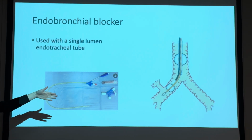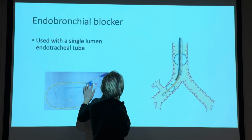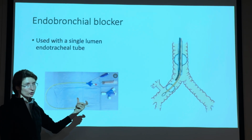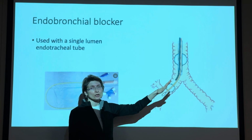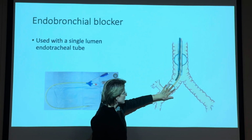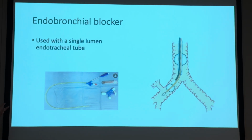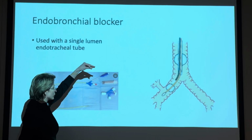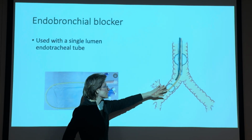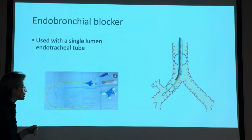So basically, the standard endotracheal tube goes here, and then you use this catheter, on the end of which is a balloon that you push in, and you place it on whichever side you want. You can direct it to the right side, you can direct it to the left side, and inflate it, and that's going to be your isolation. And then you have all these attachments which make it so that you can secure it at the endotracheal tube, so that the balloon does not migrate too much during the operation.